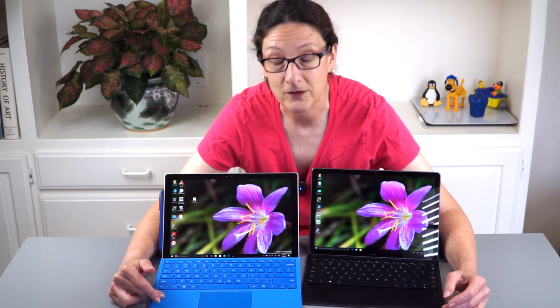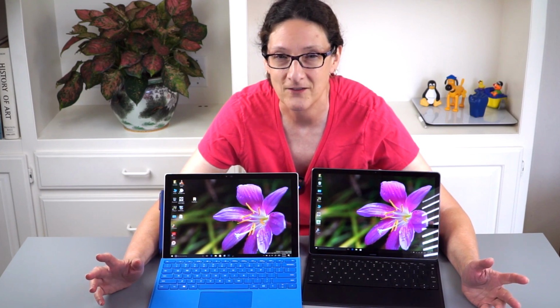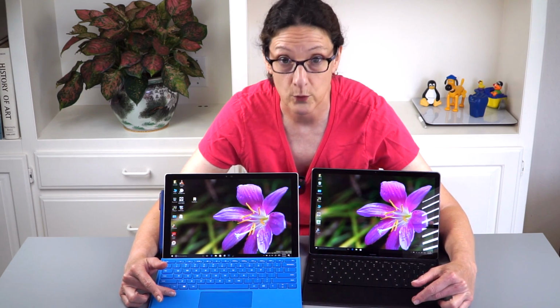Surface Pro 4 starts at $899, so it does cost more money. But you get the pen. With Huawei, you have to pay $60 extra if you want the pen, so that brings it up to $760 versus $899. Both of these, the keyboards, are sold separately. Both of them cost $129.